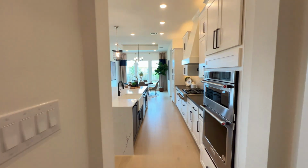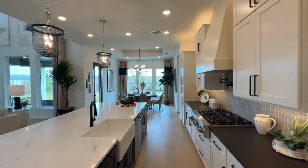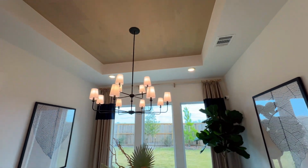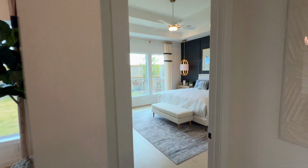All right. Let me know so far what you folks think about it. And even going into the breakfast area, you have your tray ceilings with the wood engineered flooring on top. I think it adds a nice touch. Very unique, very well thought out.